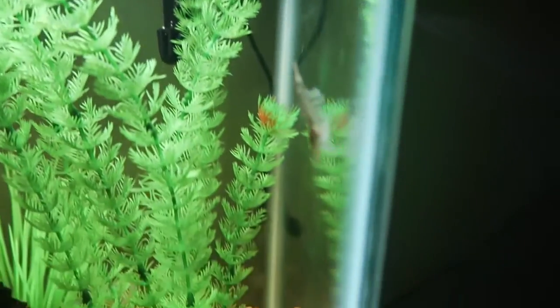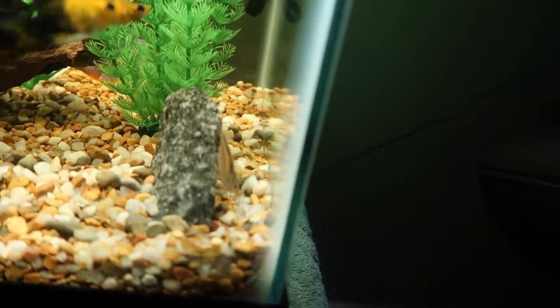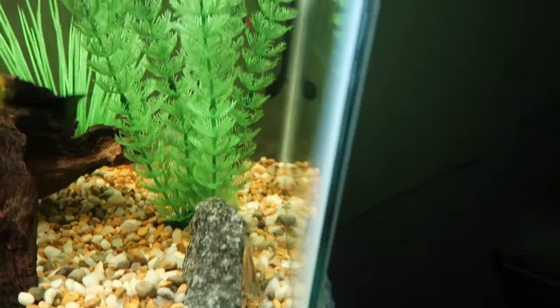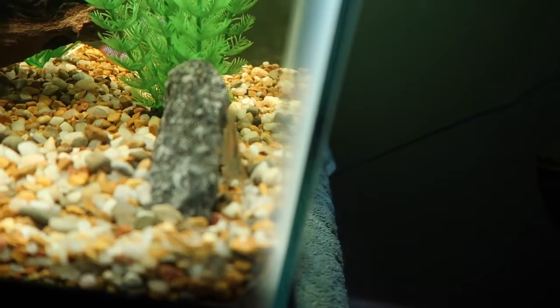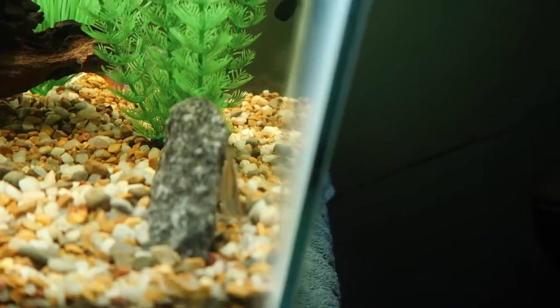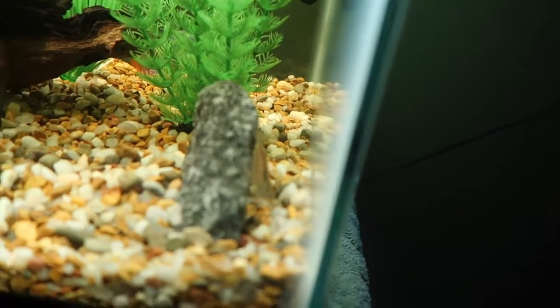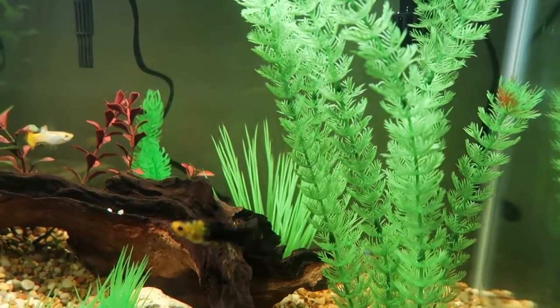Look, there he goes. He's walking right down the side of the thing. He shot up and I don't even know. I saw him up here and he shot up and then went down here. So yeah, guys, we got several new fish today that were all very different kinds, but easy maintenance fish too.